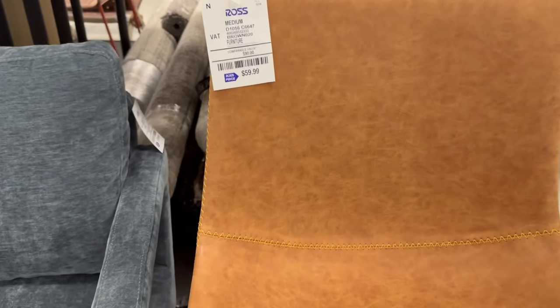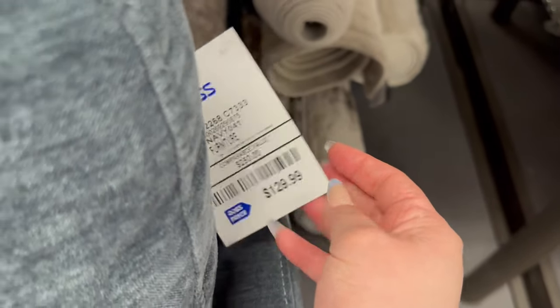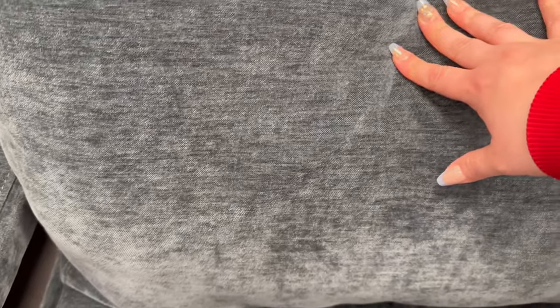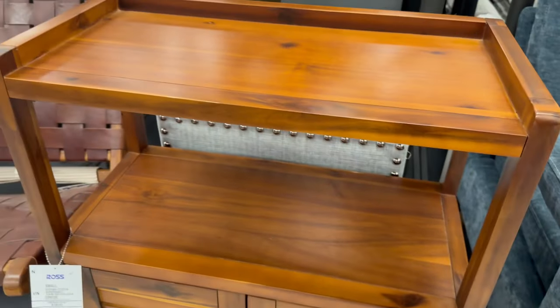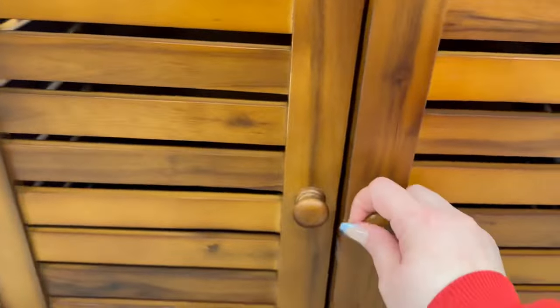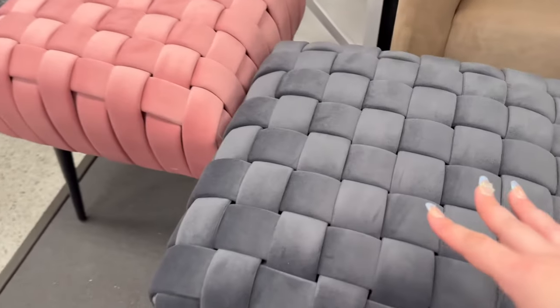Then you've got these beautiful leather chairs. $59.99, and then this one right here. Okay, nice and fluffy for the cushion, and then the seat part is very firm. You have this nice wooden table for $79, and then you open the drawers and the little cupboards. Then you got some more chairs.